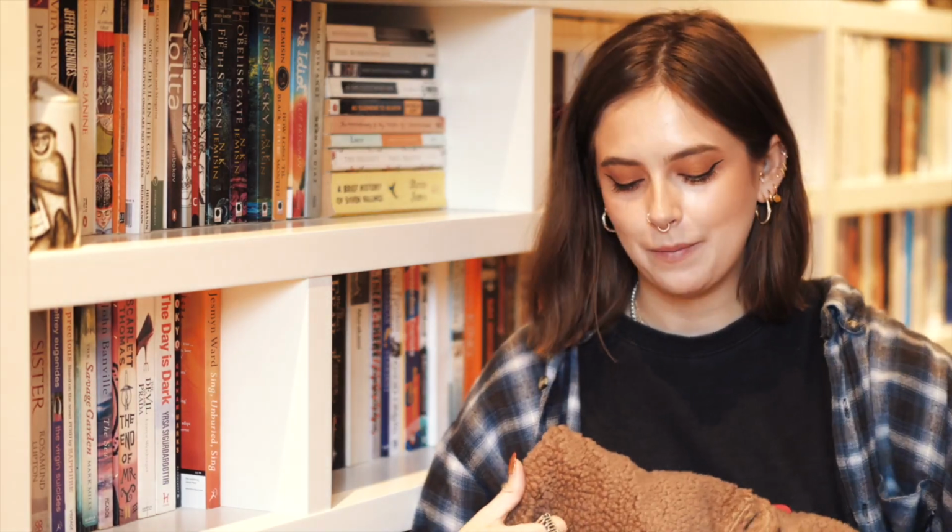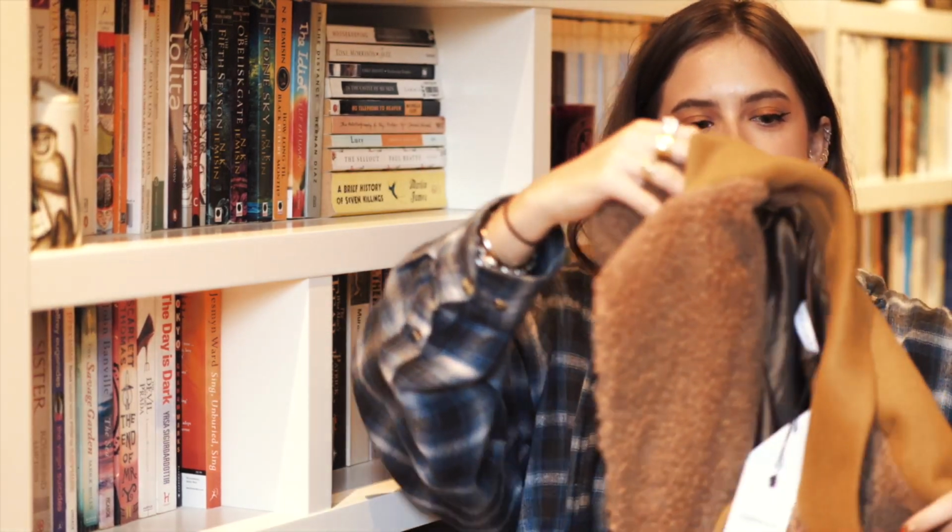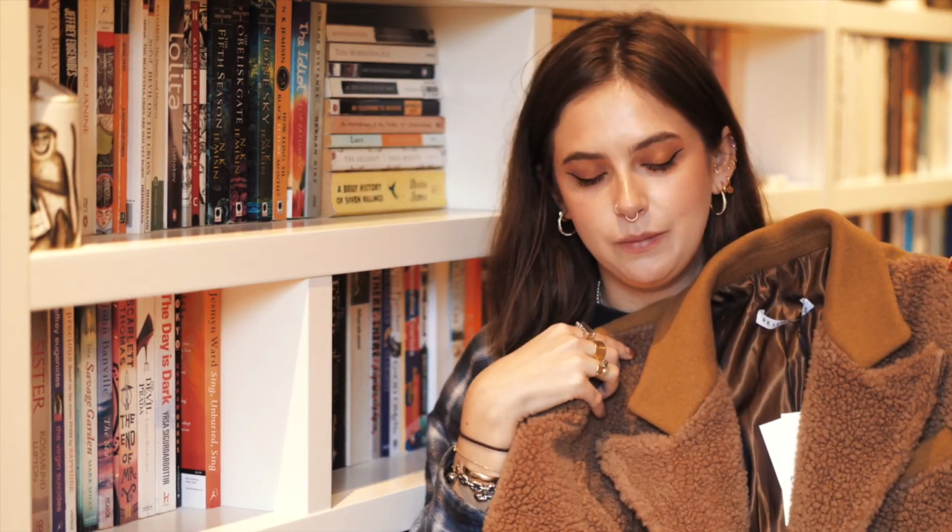So first up, I'm so excited about this one. This is another Regina Pio blazer. You may remember that I got a red one, like a washed red one earlier this year, and I've worn it so much over summer. It's been like the perfect summer blazer. You'd think the colour wouldn't be that versatile, but I've worn it loads. And so I got another Regina Pio blazer.